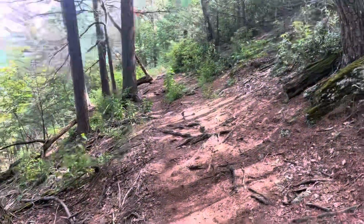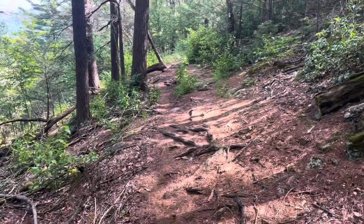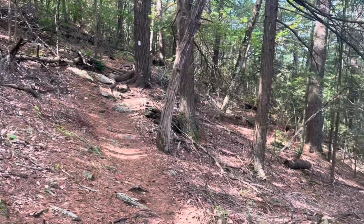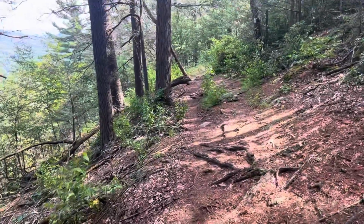So here's, I haven't seen one of these for a while. Pine needles. So obviously in a grove of pine trees. It's always nice to hike in these because they're like little cushions.